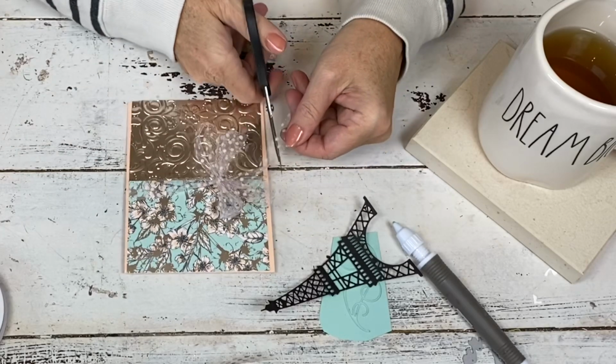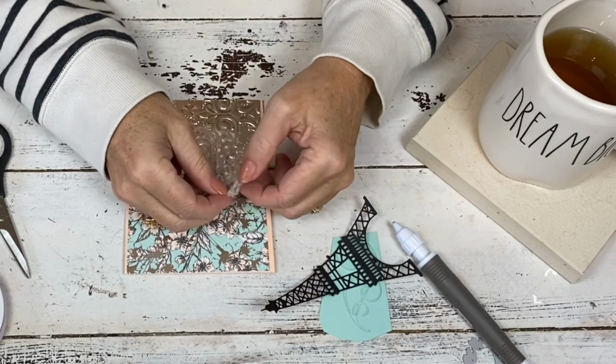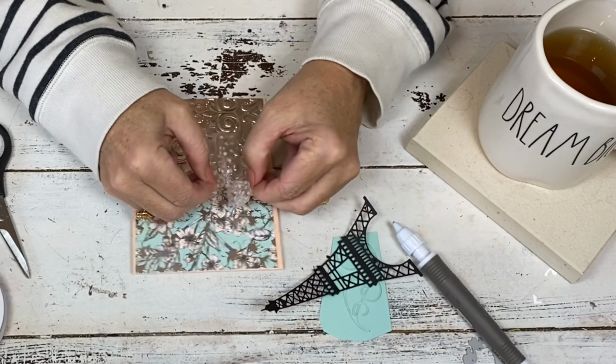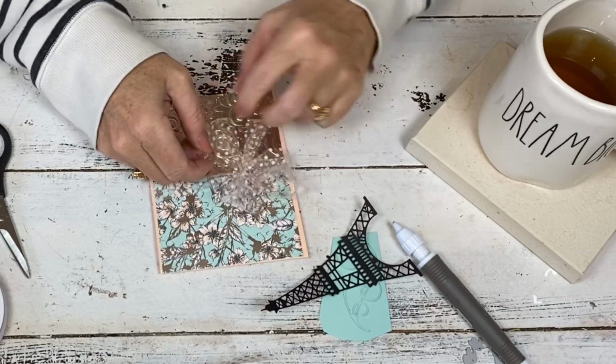So first trim off that end. And then you're going to separate all these little loops out because they stick on themselves and they kind of get squished when you pull them. And once you do this, then it makes your bow all floofy and pretty.